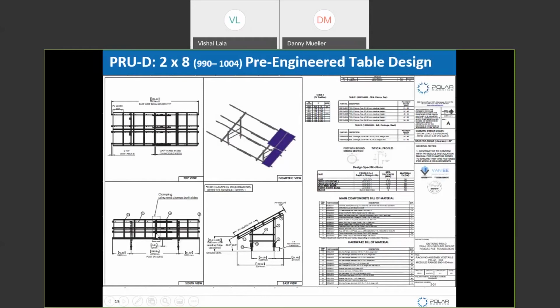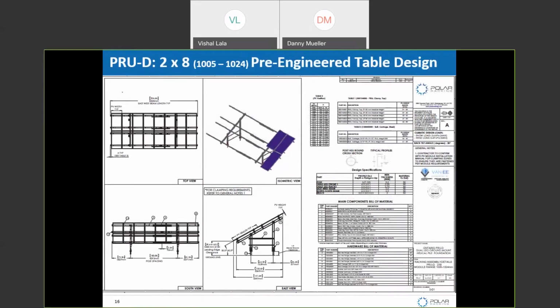So as I said, the table does break up almost into two 2x4 tables using the same posts. So the two posts for the total 2x8. And then if you go to a wider module, you're just spanning right across the entire rack, and you only have end clamps at the end, with mid clamps all the way through in the middle, sitting on those same 4 posts.